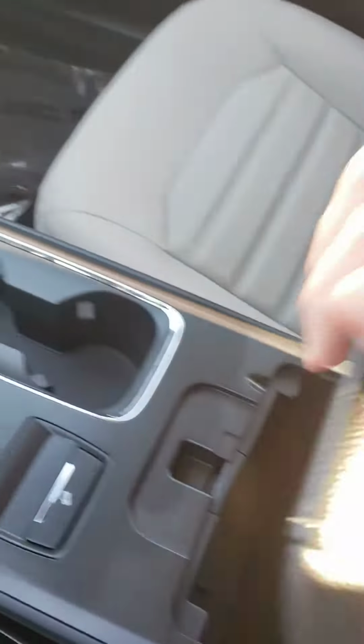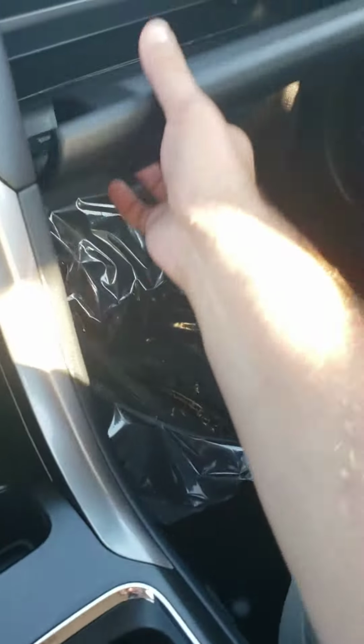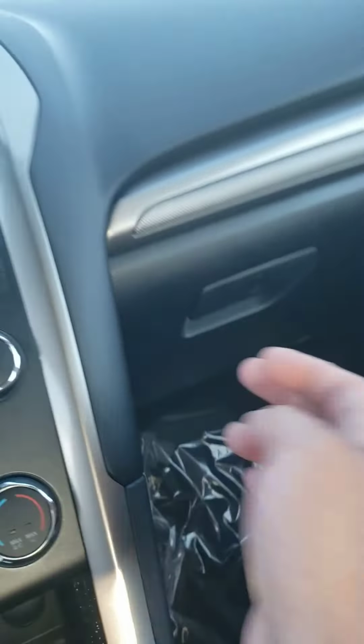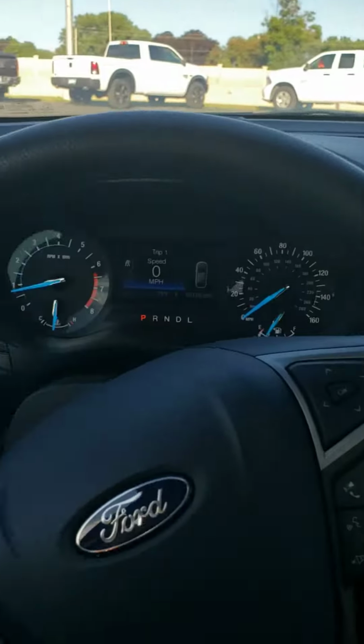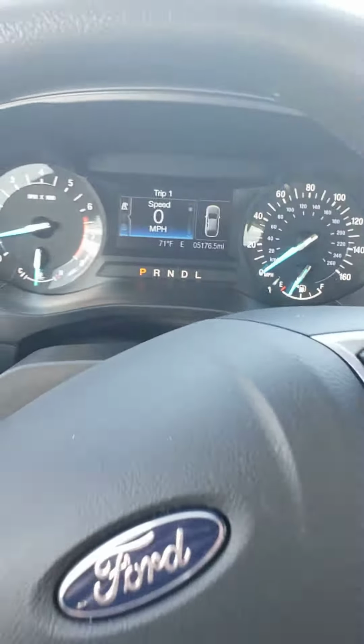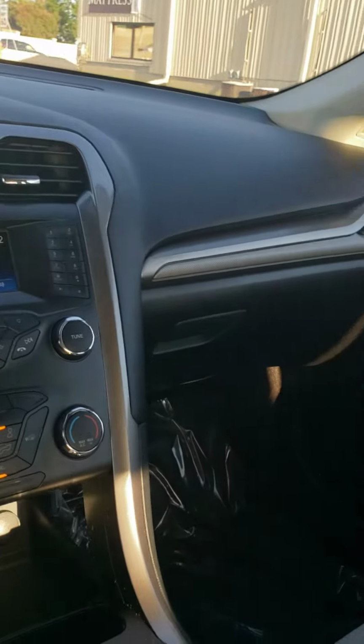Nice big center console. As well as a nice big glove box. All around, really a nice car. Come take a look.